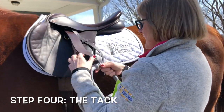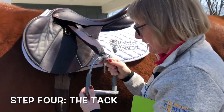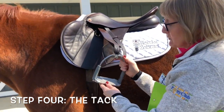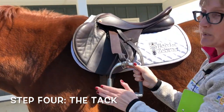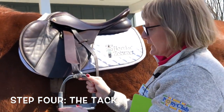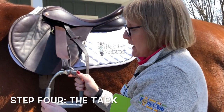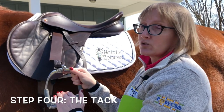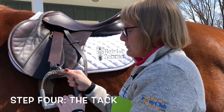And I always check, on these stirrup irons, she's got the metal stirrup pads, but if you have rubber stirrup pads, I'm looking at the wear. In addition to the cleanliness, but first and foremost, safety, I'm looking at the wear. They have little triangles, even just like the metal ones, little triangles to give you tread.